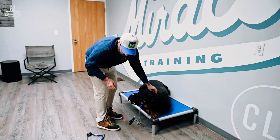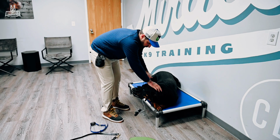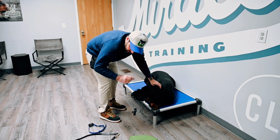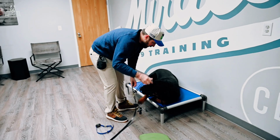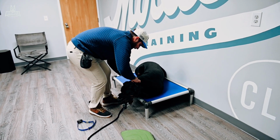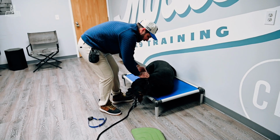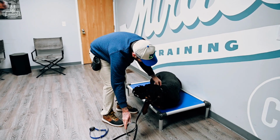So step 2, we want to start getting his training gear on. So before I take this off, this is my only means of control right now. I need to get a secondary means of control on. So that's where my prong collar is going to come into play. So I'll take this, and I'm going to get that situated. Once I have that clipped on, I could take this one off, get that out of the way.